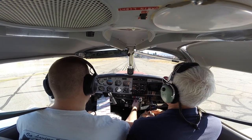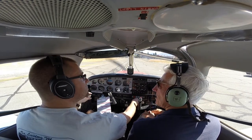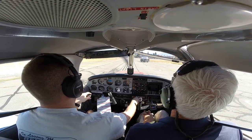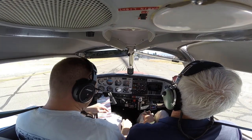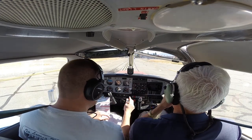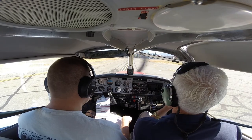Cherokee 63 Mike, Concord ground. 63 Mike. Cherokee 63 Mike, understand you're going to the east ramp? That's affirmative, 63 Mike. Cherokee 63 Mike, taxi via Golf Alpha Juliet. Golf Alpha Juliet. Copy. Roger, via Golf Alpha Juliet to the east ramp, 63 Mike.